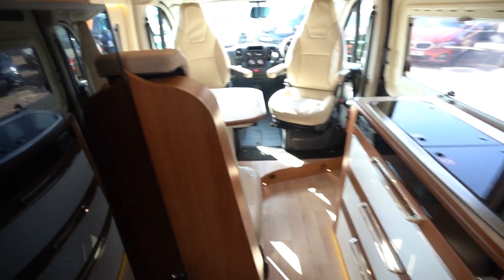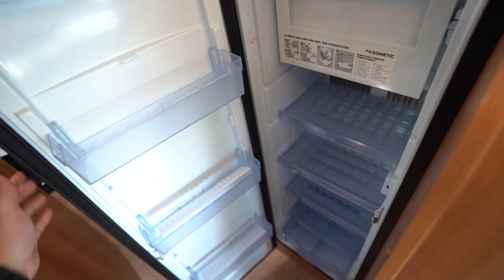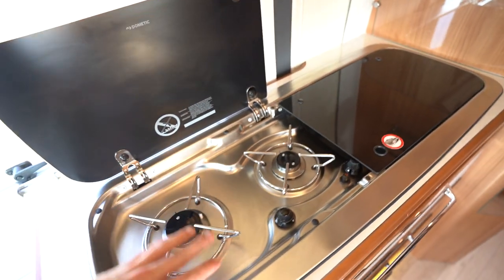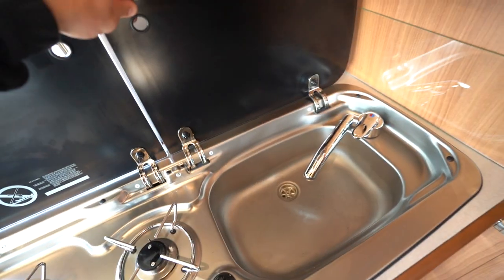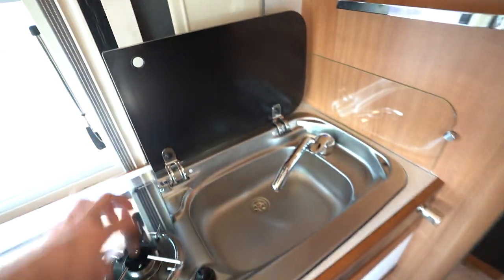Into the kitchen now. You've got a full appliance kitchen. Start with your three-way fridge freezer. Then into your main unit, you've got two burner gas hob, kitchen sink, and all your cutlery drawers below.